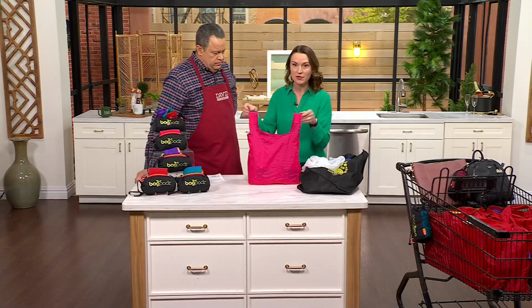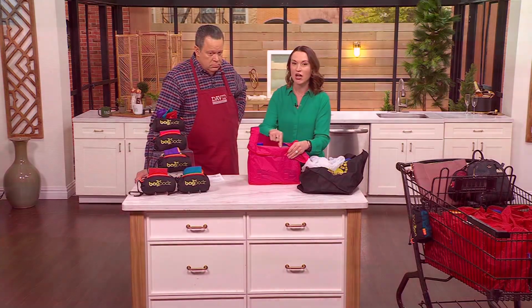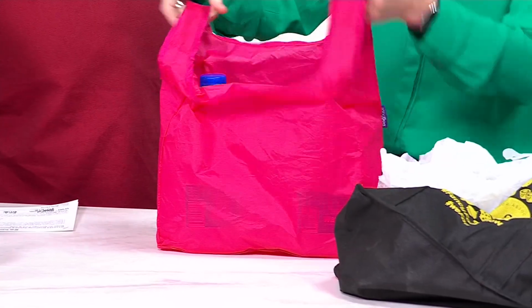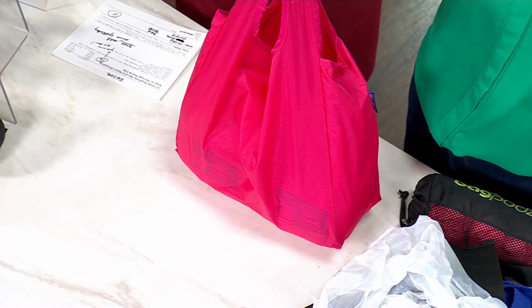But I'll give you a little love for the bags. So these are a ripstop nylon. When you actually look at them, David, you'll see there's nylon threading that runs in between all of the bags. That's like a parachute material. That's what's going to give it that strength and durability. And inside of this one, to your point, we've got 2 big gallon jugs. These are our water jugs right here. Each one will hold 50 pounds because you've got reinforced handles right here. They're incredibly strong and durable.